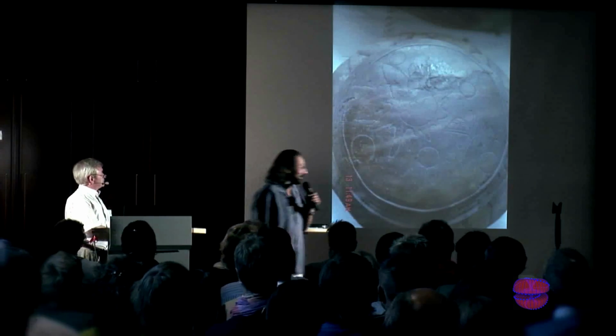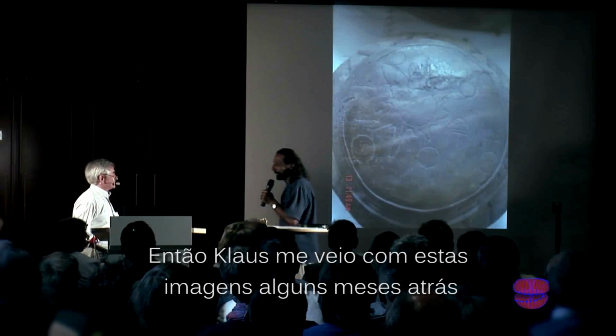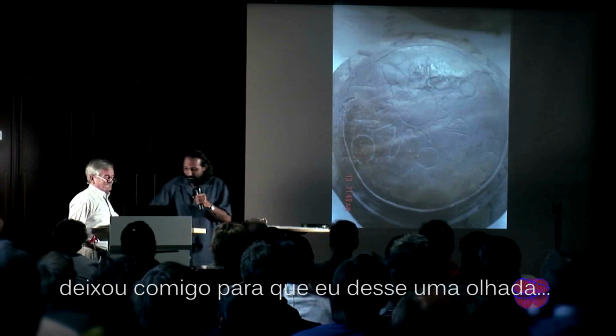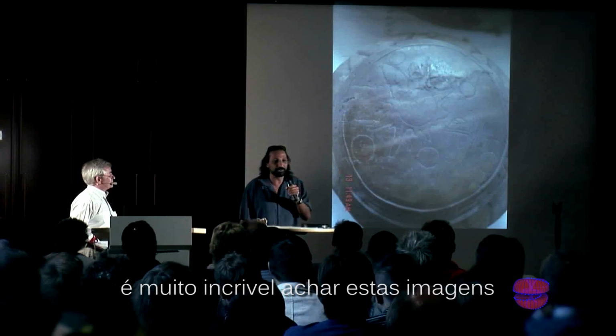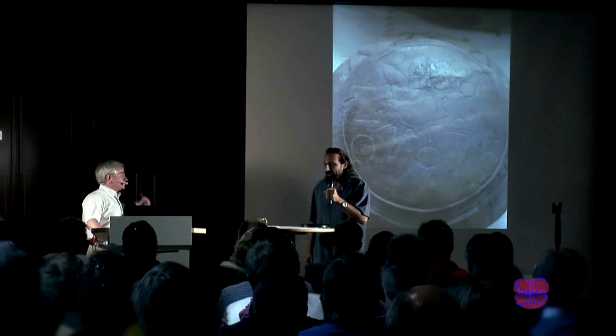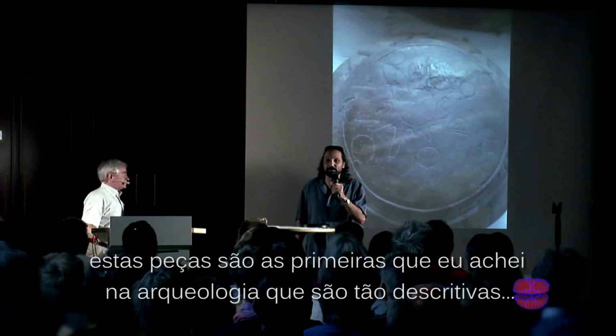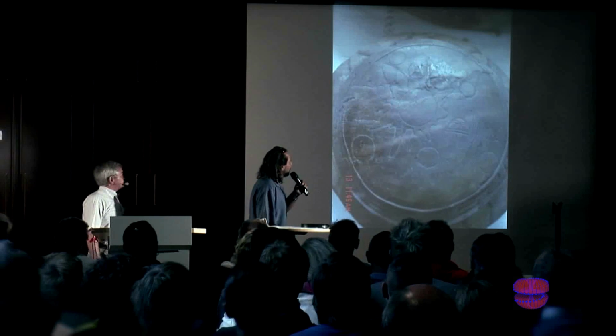Thank you. So, Klaus came to me with these pictures a few months ago and kind of threw me for a loop. I was just amazed to find these pictures. These pieces, they are the first pieces I've seen in archaeology that so descriptively seem.